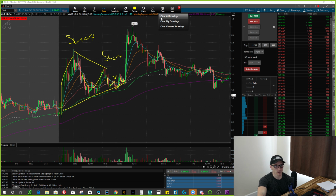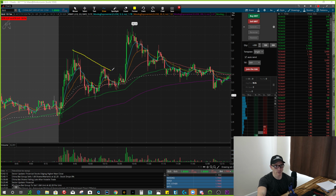and then we get what we call, and let me delete this all off, a perfect symmetrical wedge break where people short the top, it doesn't break down, boom, long bias traders hop in and short sellers get squeezed out to all hell, and then of course they get smoked. All right, so that is the wedge snap.